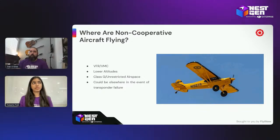And you could have non-cooperative traffic within restricted airspace or an ADS-B mandated zone, either because somebody just forgot to flip on the transponder or because the transponder failed. So mistakes happen, systems fail. It's pretty rare, but it could occur. Right. So these are the types of aircraft we're worried about. And now let's get into the systems that are designed to detect them.